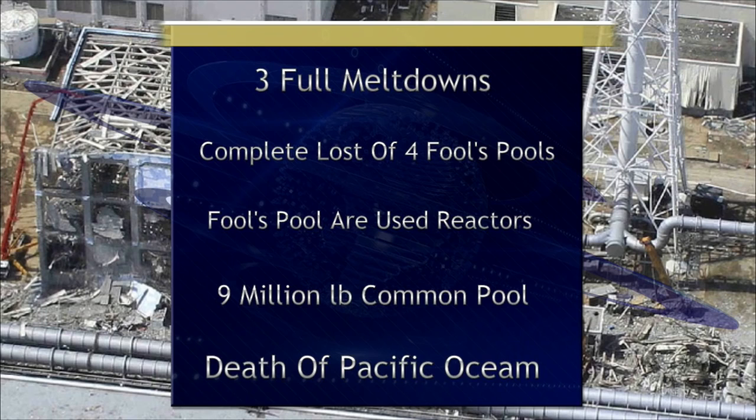3 full meltdowns, complete loss to 4 full pools, and full pools are used reactors. They're used reactors. They don't stop being reactors because you put them in a pool. And there was 9 million pounds in a common pool that they emit to. Now they claim there's nothing there, and that there was never anything there. And we have the depth of the Pacific Ocean.